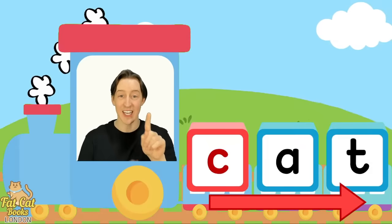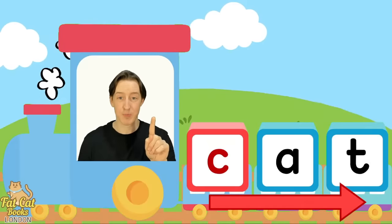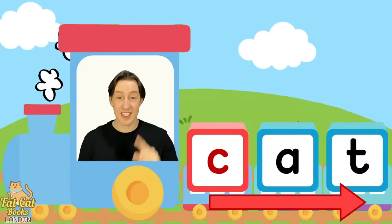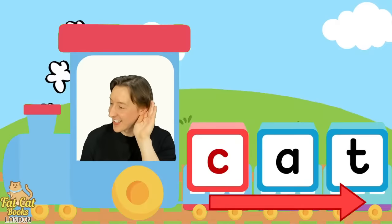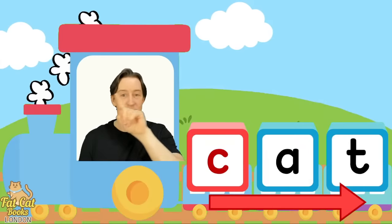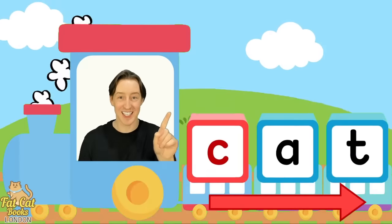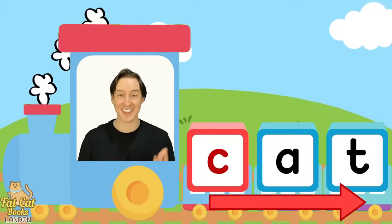Get your finger ready and help me read the word. I'll read it first. Let's start very slowly. Now you try. Very good. Now let's do it again, but a little bit faster. C-at. Good job. And again, faster. C-at. Good job. And now let's do it very fast. Cat. Great job! That is the word cat.